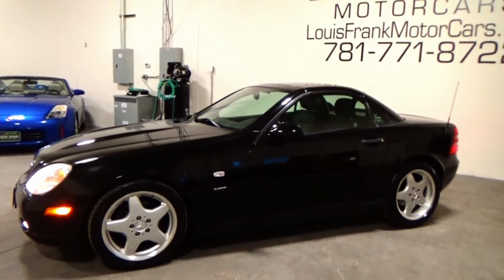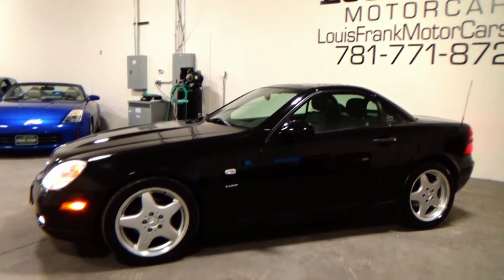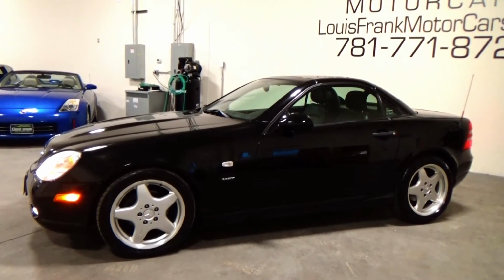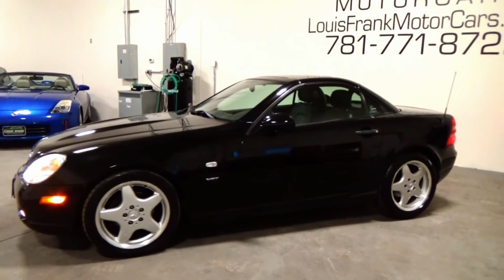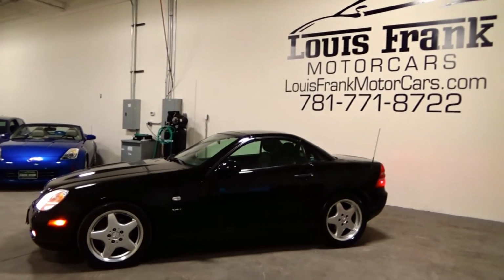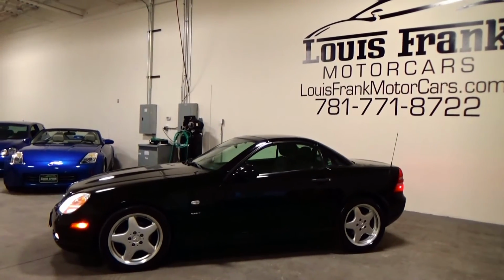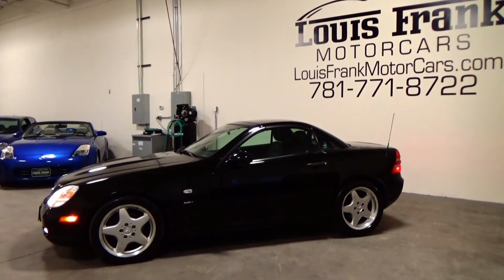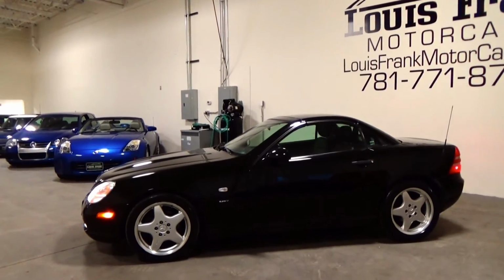Absolutely stunning SLK Coupe AMG. Just absolutely gorgeous. Beautiful, beautiful car. Tremendous value. The price point for these cars is absolutely amazing from what they were when they were new. These were almost $50,000 cars when they were new. I mean, you're really getting it as a fraction of that price.